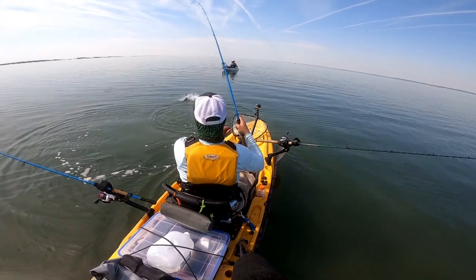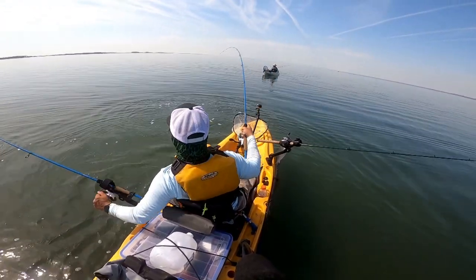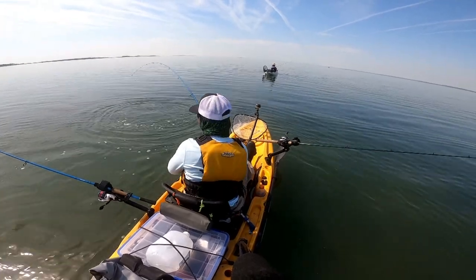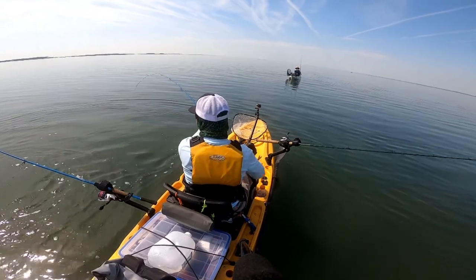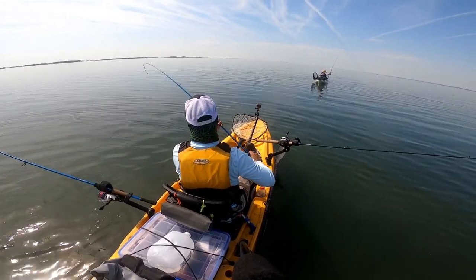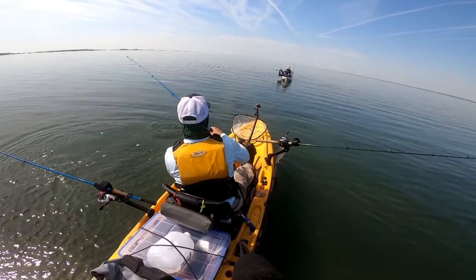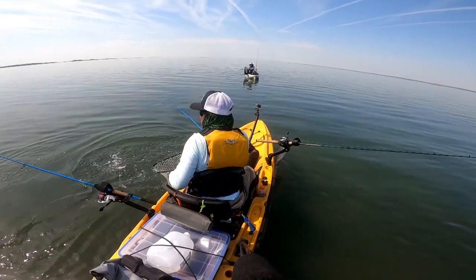Actually, no, it's not as big as the first one though. Light tackle fishing for you. 10-pound test. Woo! That one's white too? It's like white with gold and silver flakes. Oh, this is almost like the first one. Yeah, I have the Paddler Z if you want it. I don't have the first one I got though.